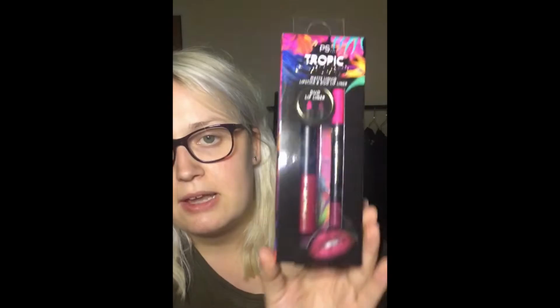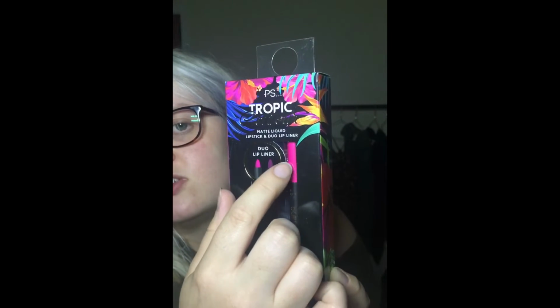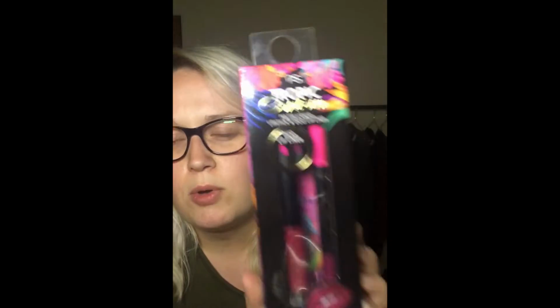Second one, this must be a new collection because I haven't heard of it before, is the PS Tropic collection. And this one is Heatwave. This one was £3.50, and I haven't actually used this one, but I love the colour of it. You've got the darker shade there with the lighter shade at the top, and then you've got your matte liquid lipstick to go over the top of it. So I'm quite intrigued to see what that one's like, but I love the colour of it, and again, it's matte. I love my mattes.